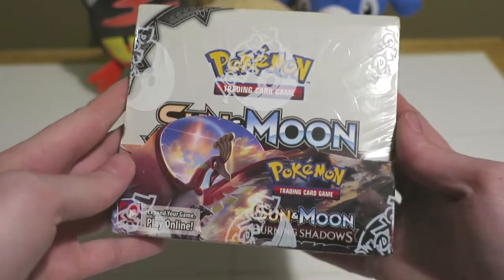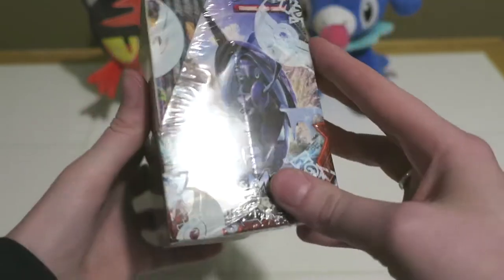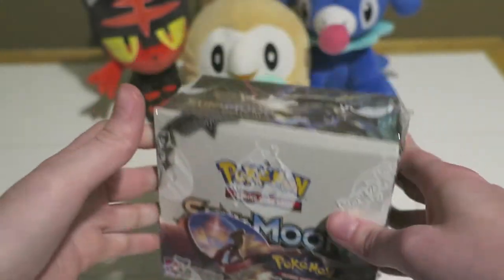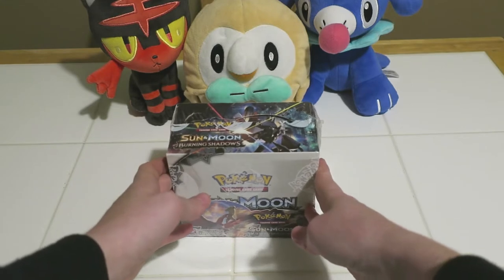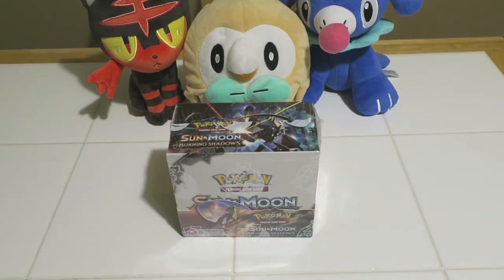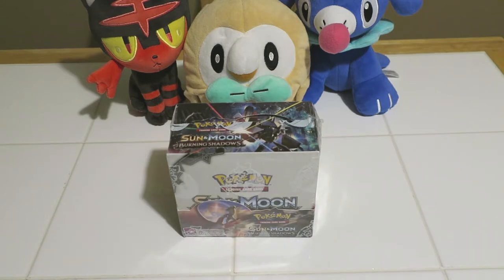We are going to open this Burning Shadows Sun and Moon booster box. And it's gonna be one big video. And by the way, we got this on Amazon for $90. It is on the Pokemon Center website for $140, but it's $50 cheaper on Amazon. So we're gonna cut away so we can open the box.